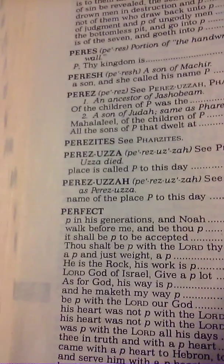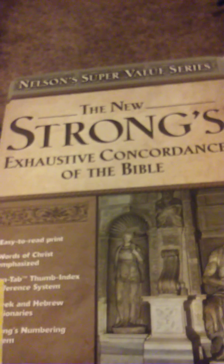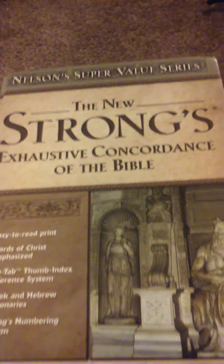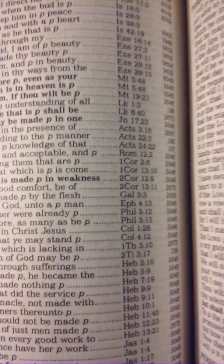And if you notice on the side here, first of all, we're looking up the word perfect in the Strong's Concordance of the Bible. It's keyed up to the King James Version, so there we go. We have perfect on top there. Column to the bottom and continues at the top here. And we go down to the New Testament portion.